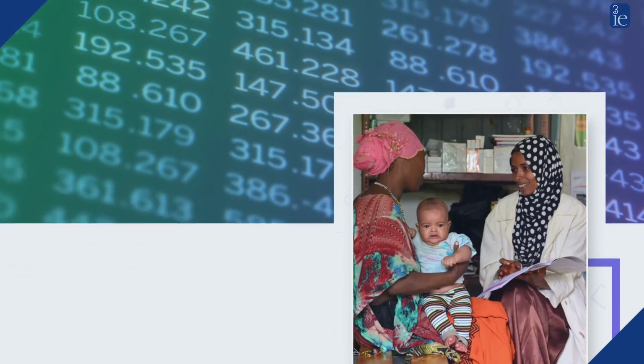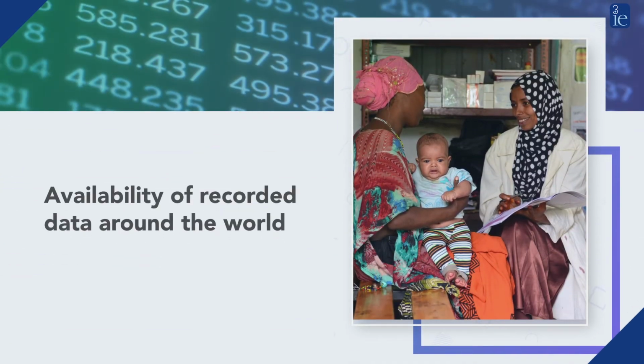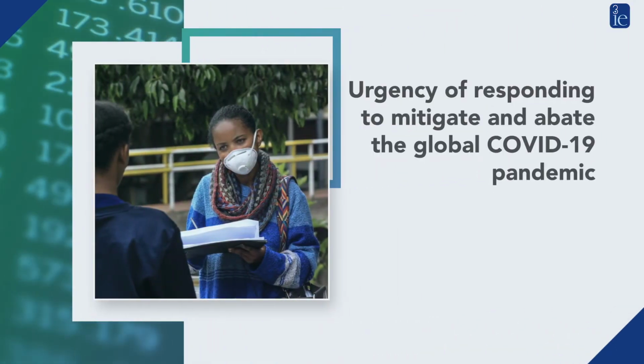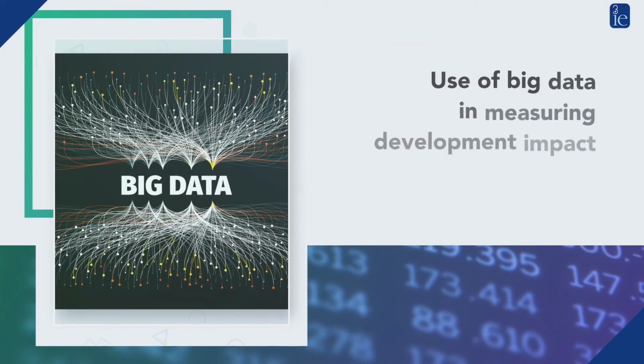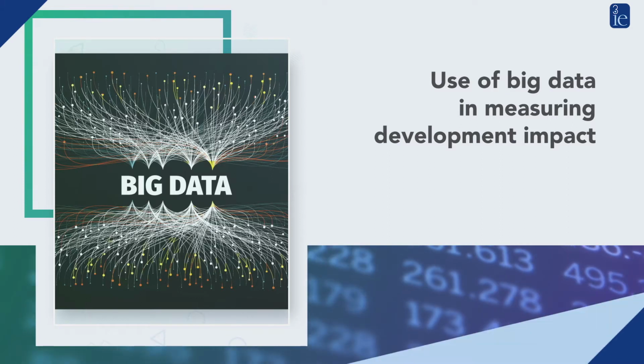The rapidly growing volume, granularity, and availability of recorded data around the world, combined with the urgency of responding efficiently and effectively to mitigate and abate the global COVID-19 pandemic, makes this a particularly opportune time to reflect on the use of big data in measuring development impact.